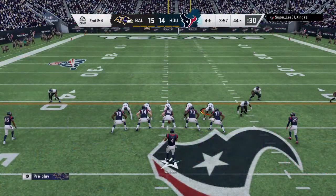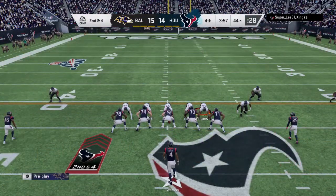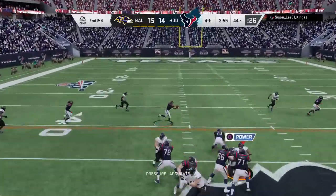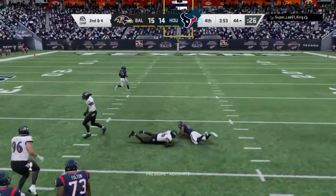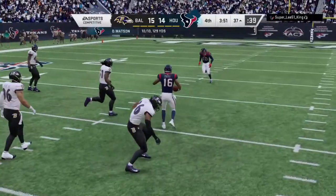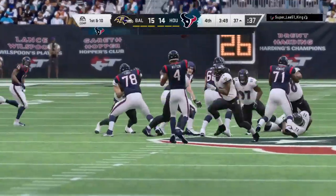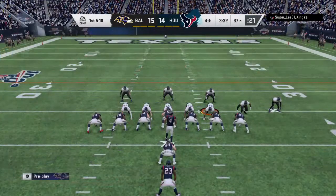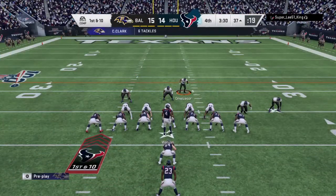Under 4 to go now as they come up on 2nd down. Now Watson. Firing quickly here, and that's complete. And he'll get it down to the 37. 7 yards there and a first down. Line of scrimmage, the 37 on 1st and 10.